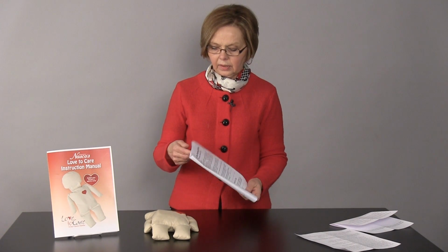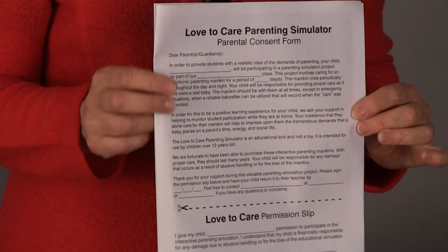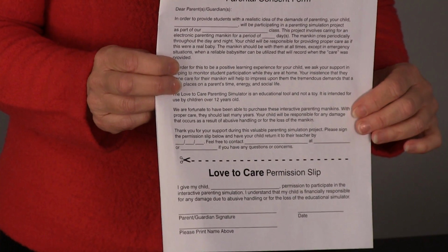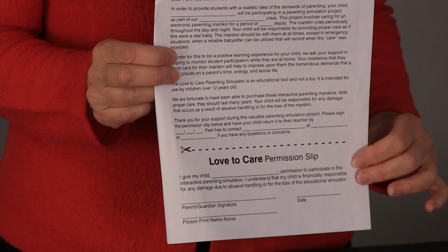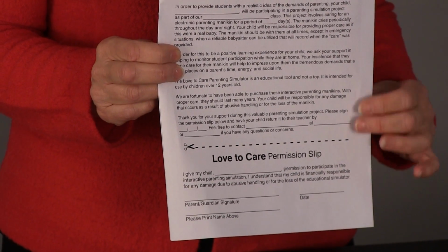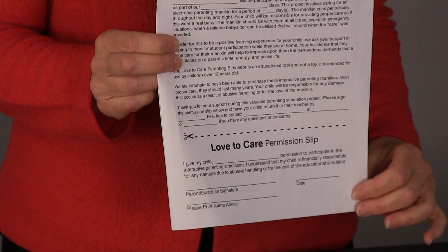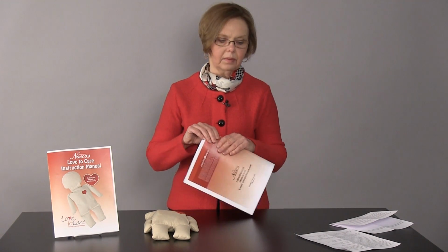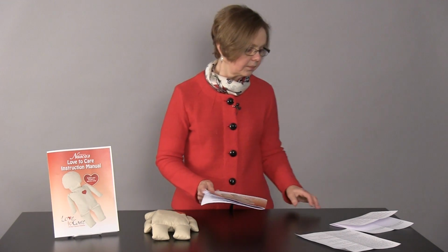We have also included a parental consent letter that you can photocopy and send home with the students, so that they can have their parent sign the form and help them understand your goals in assigning this project. It's always good to communicate with the family.